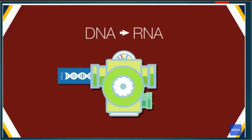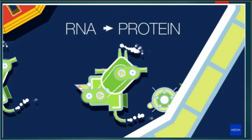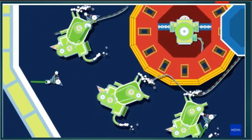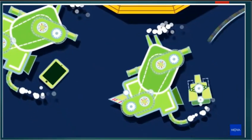DNA encodes genes to make RNA machines, and the ribosome translates special mRNA, which in turn makes protein machines. Unlike most factories, your cell uses just 2 processes to make tens of thousands of different molecular machines. It's like one factory that can build toasters, phones, cars, and even repair itself.